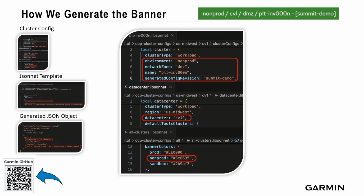So, like I said, we have hierarchical definitions for our clusters. So we'll start at the bottom here in the all clusters. Across the bottom, sorry. In the all clusters, so any configuration that applies to every single cluster we have, we put that in all, and you can see here we have banner colors for production, non-production, and sandbox. And then coming up from there, in the data center level, we need to know what data center we're in. And then across the top, in the specific cluster definition, you can see we have environment, network zone, name, and the generated config revision or branch.